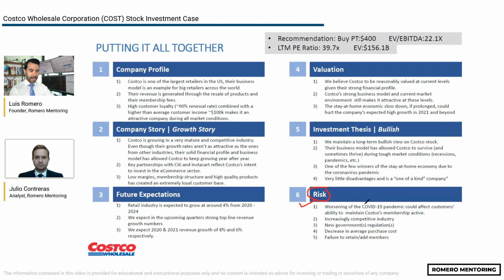Yeah. And then obviously, if we want to play devil's advocate, here are the risk factors. Worsening of the coronavirus, which we're actually seeing. I think there's going to be a second wave, and the numbers in the US are just increasing pretty rapidly. The other thing that we see right here, increasing competitive industry. We know that government regulation, decrease in average purchase cost, okay, and failure to retain, okay.